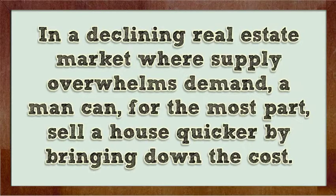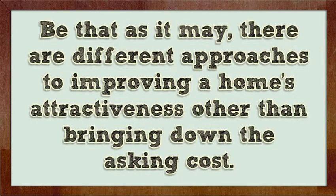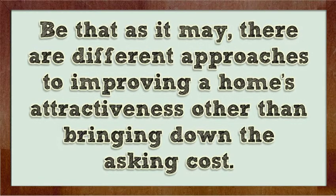In a declining real estate market where supply overwhelms demand, a seller can, for the most part, sell a house quicker by bringing down the cost. Be that as it may, there are different approaches to improving a home's attractiveness other than bringing down the asking cost.